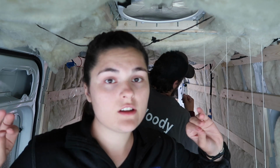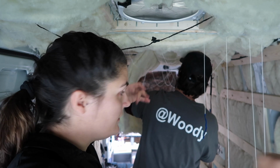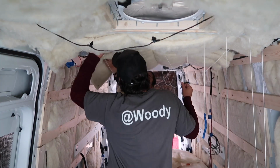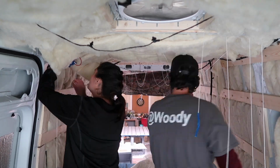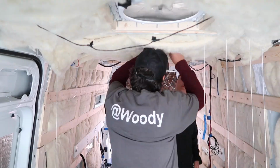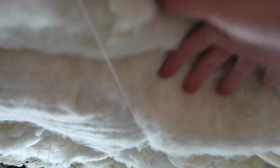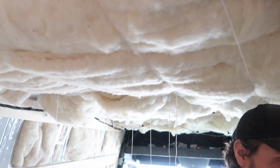Good job, babe. Okay, right now we are insulating the ceiling. It's definitely much easier with two people. We crisscross the strings like we showed you earlier, and then we're putting the insulation up and then just kind of strap it down. So as you can see, it takes some messing around with. It's very finicky, but you can just stretch it and push and pull. It seems low right now. We got it up on the ceiling as high as we could, but once we get the ceiling on, yep, exactly, it's going to hold it in there nicely.